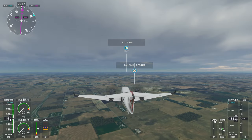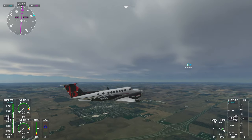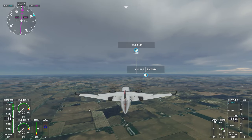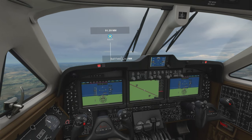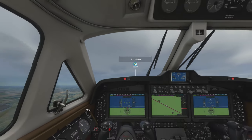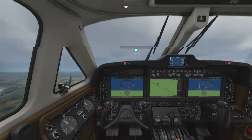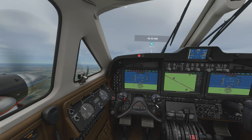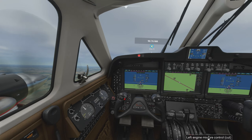Let's look outside and see if I can figure out... Yeah, the landing gear are fine. I think I shut the engines down, maybe? Not necessarily a good thing to do. Yeah, they do sound like they're shutting down. Yeah, I'm not really sure what to do in this situation, so I am going to start over.